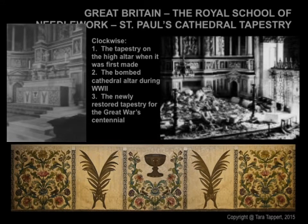This remarkable altar cloth, hand embroidered by 133 wounded soldiers for St. Paul's Cathedral in London, was a project organized by the Royal School of Needlework. Produced by Commonwealth soldiers from the UK, Australia, Canada, New Zealand, and South Africa, convalescing in hospitals throughout Britain, the therapeutic lap craft not only resulted in beautiful embroidery, but also contributed to the restoration of fine motor skills and coordination invaluable to the men with limb injuries.